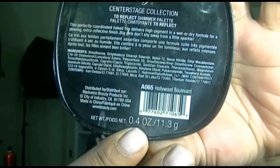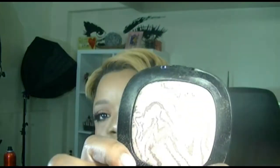I have a new highlighting powder. I have it on today, but I always layer it because it can give you a little too much sparkle. You can't really see it now. It is the Wet n Wild Fergie collection, the Hollywood Center Stage collection shimmer palette. It's supposed to give you reflection or whatever. I use it as a highlight, and it's called Hollywood Boulevard. I think that's it right there. This is what it looks like. If you go into the drugstore, it is the one that is pretty much yellow.